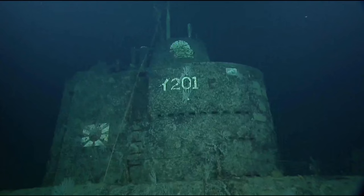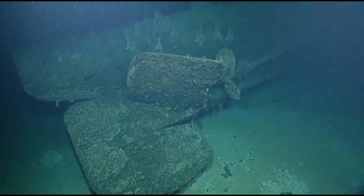The next area is the hull. Most of this is going to come from Nautilus, starting here with the stern. This shows a couple things of note. First, much more marine life. It's growing on the dive plane and the prop.